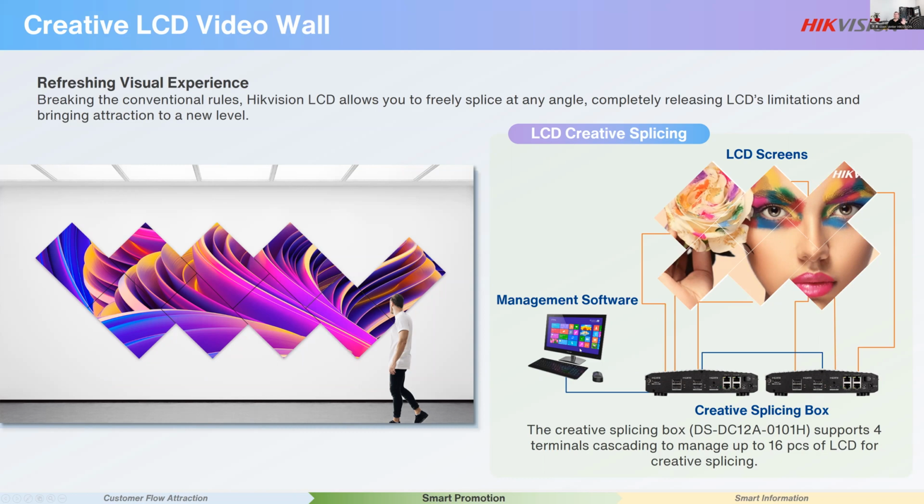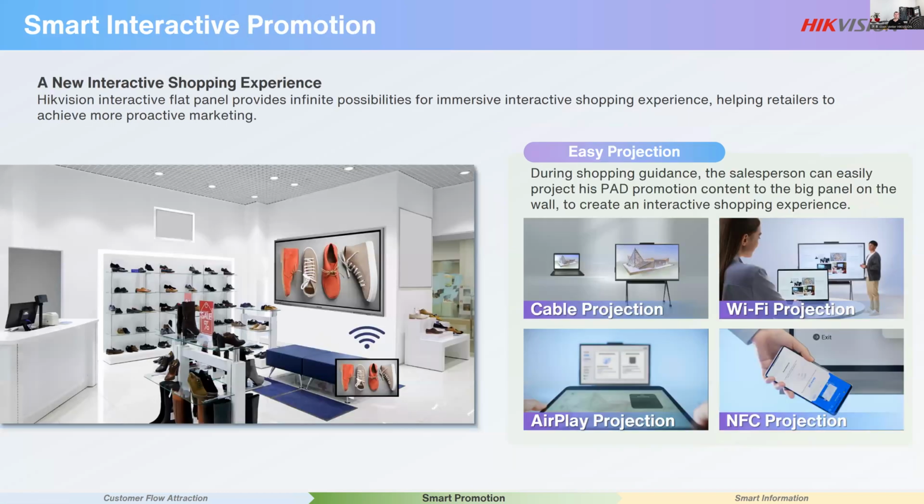Software management, again, like I said, is free. It is out there. These are pretty cool designs, and I think just the look of them and how they can move, and advertising is just another level.